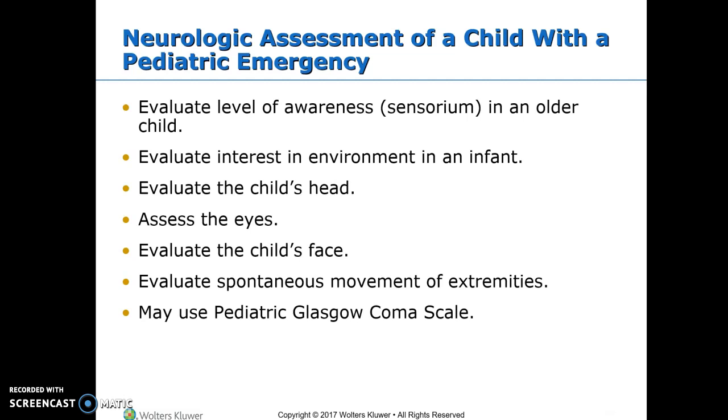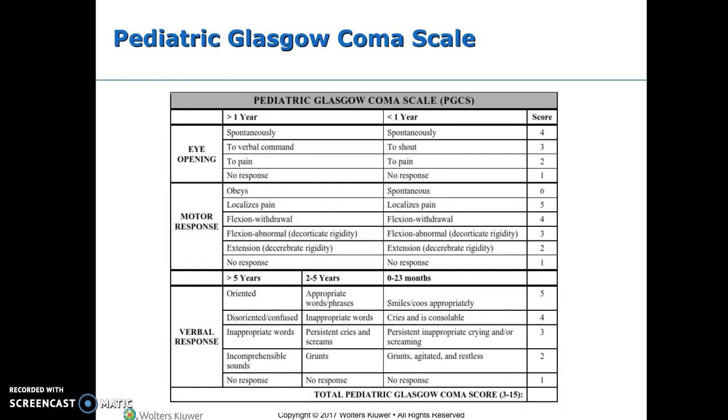And if not, we need to do a Glasgow Coma Scale. And there is a pediatric version of that. On an older child, we use the same Glasgow Coma Scale. And if you remember, it's 4, 6, 5, a total of 15, with a minimum of 3. 4 is eye opening spontaneously, and that's the same regardless of the age.